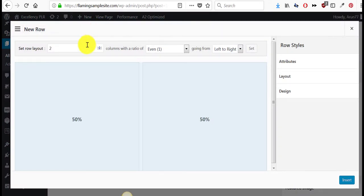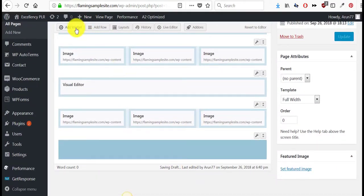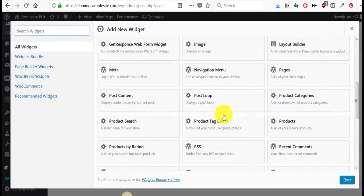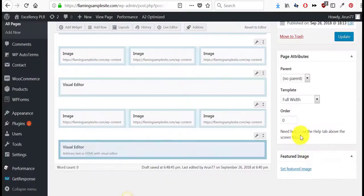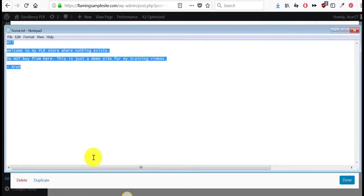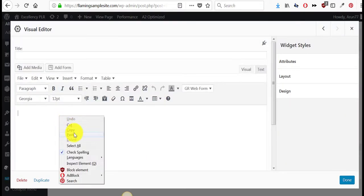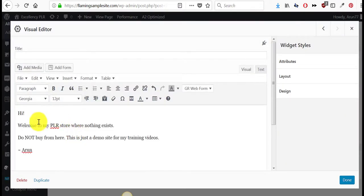And this can be 1. Insert. Click on it. Add a widget. Visual editor. Okay. And let me edit it. I have some text here. I'm going to copy it and paste it here.